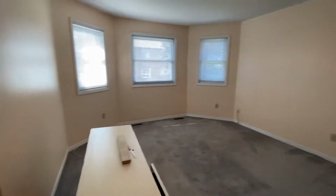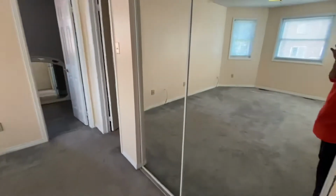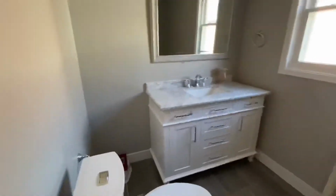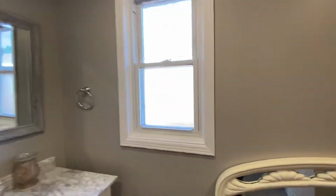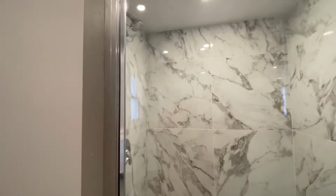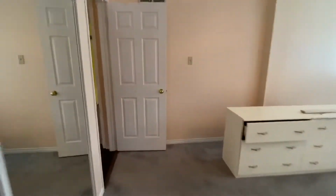Our master bedroom. Almost 10 years of memories in this house. This is the standard closet. So we have his and hers closets here. And then this is the walk-in closet. This is the master washroom. Stand-in shower. So we had pictures all along here of our wedding and some random shots.